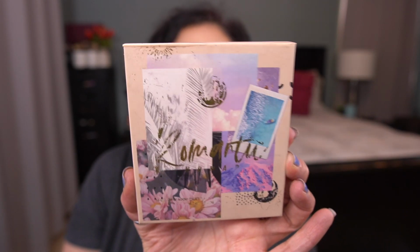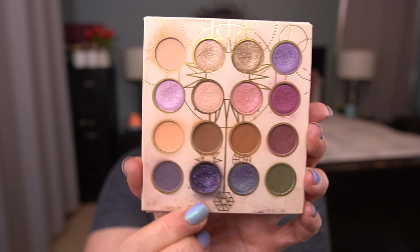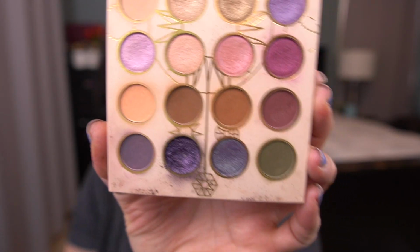So the question is, do I have any palettes I can roll out because I hit pan? And the answer is yes, I do. I actually have 2 that can roll out this month. They are both in the second category, which is where the shade was randomly chosen for me. The first one was the BH Cosmetics Romantic Nomad palette. I was working on this shade down here at the bottom, and you can see my juicy pan there.